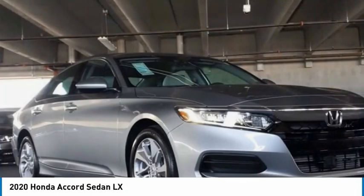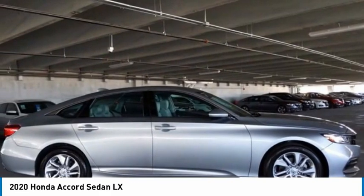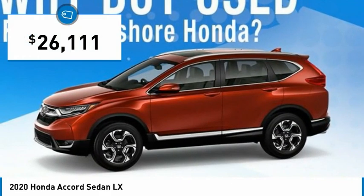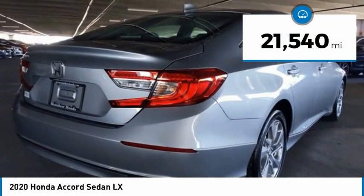Ingeniously simple, yet overflowing with luxury and technological creativity. All that and more in the Accord, and is priced below $30,000. This vehicle has less than 25,000 miles.